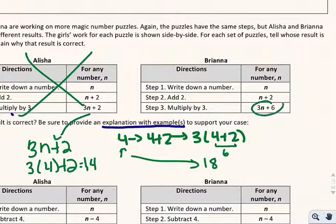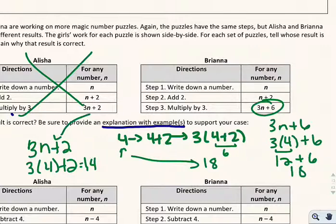But I should probably check Brianna as well. So we have 3 times n plus 6. 3n changes into 3 times 4 plus 6. 3 times 4 is 12. 12 plus 6 is 18. Brianna is actually correct. And that's how I'll support my case.